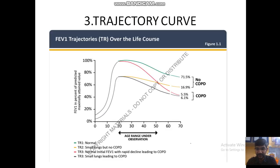Third, the trajectory curve which they have given, it is the FEV1 over the life course. They have made it into the categories: TR1, TR2, TR3, subset 1 and subset 2. TR1 is the normal lung, normal without any risk factor for COPD. You can see that the FEV1 reaches the maximum at around 10 to 20 years of age, and then it gradually starts falling.